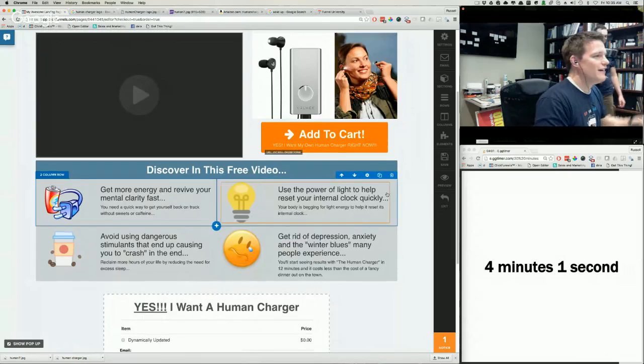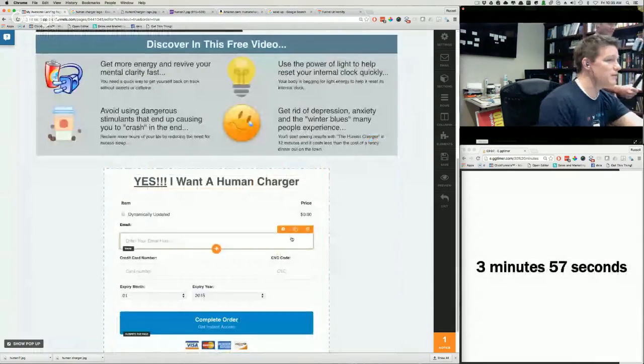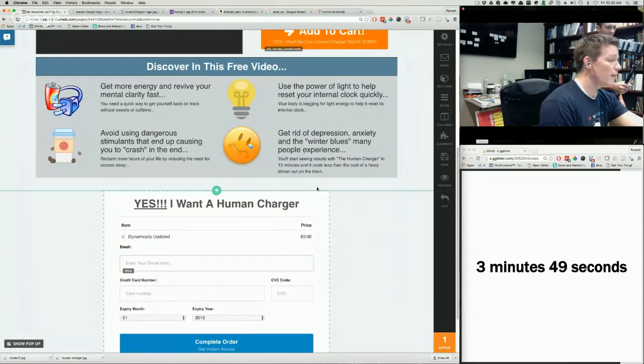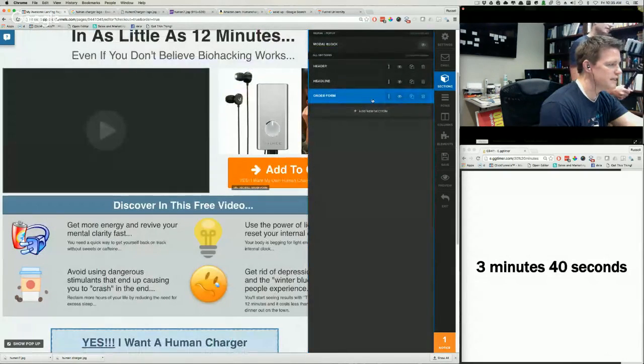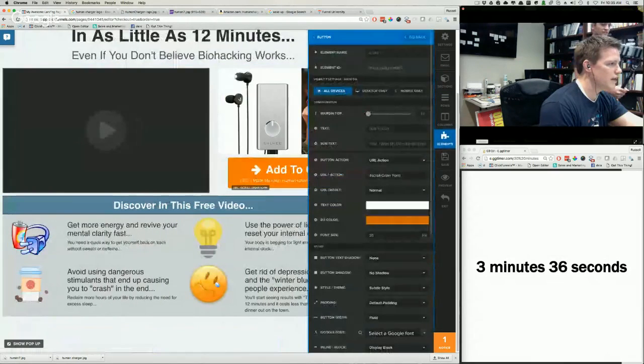All right, so this is the page. You click the add to cart button, it scrolls you down. I put the order form in the page. Typically, having the order form on the same page as a video sales letter actually increases conversion. Every time you move them to a new page, it can hurt. So that's why I have it down here. What I'm going to do is hide this section. I'm going to click right here on section, and then click on section over here, and make this thing invisible. And then make this button, when they click on it, scroll to the order form.